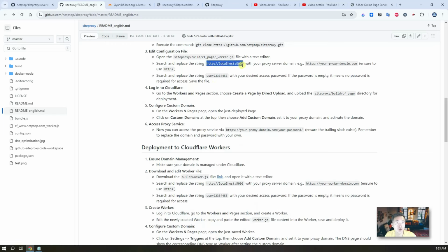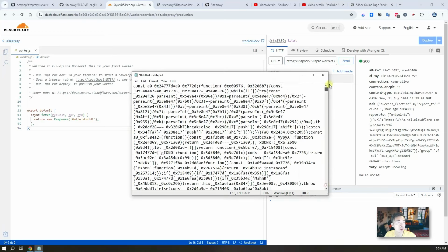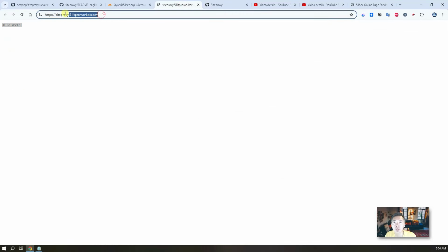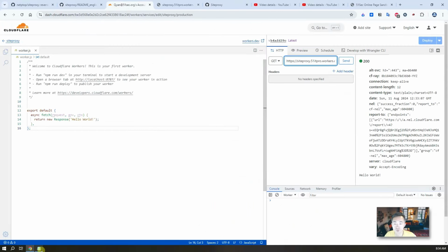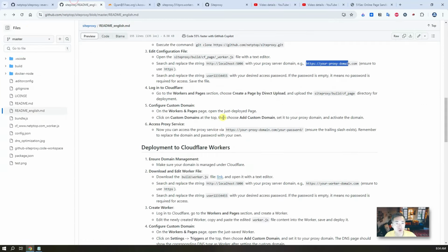One is you need to change this to your own domain, which we got when we deployed our first worker. So you will get this subdomain from workers.dev, but we're going to change that in the code because that's the customization you have to do. This HTTP, you can completely remove and then paste your URL in there. So that's the one we're going to use for now. Later on, we're going to use our own domain. This is the first search and replace.